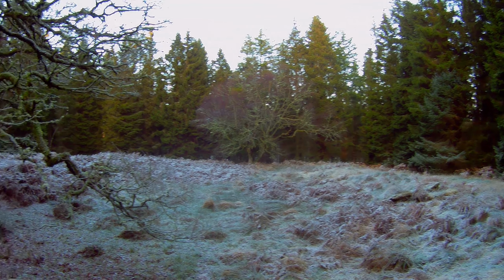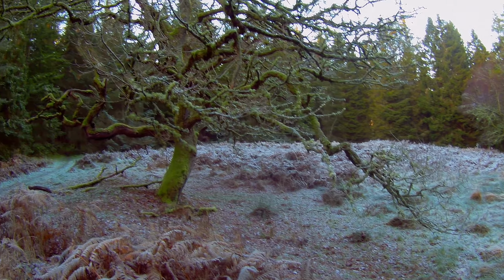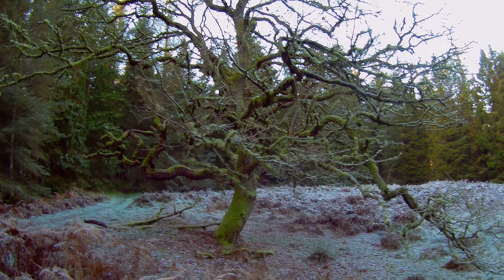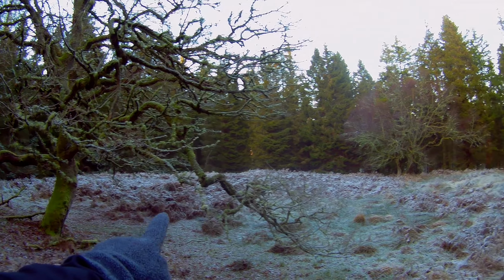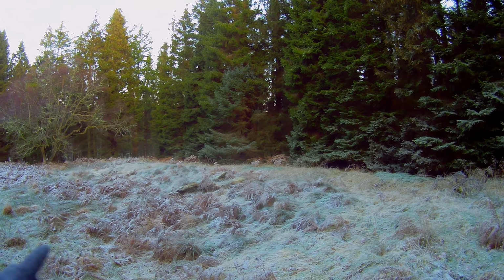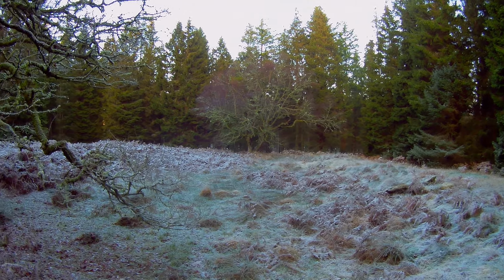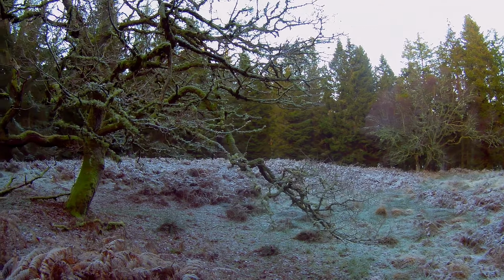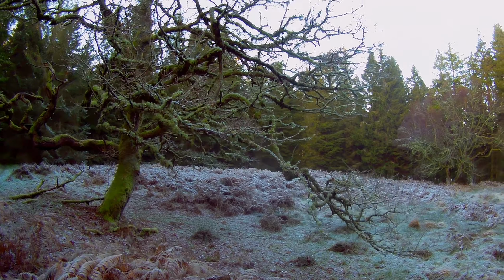This here is Sidwood Iron Age settlement. There's the mighty oak tree. Very nice. There's actually an outer wall here, but you'll not be able to pick it up on the camera. A circular wall. They found some Roman remains here, so they know that it was occupied when the Romans were here. Romano-British.